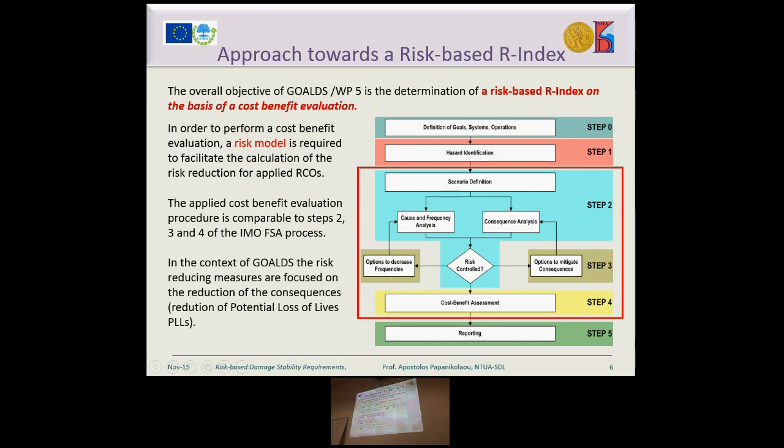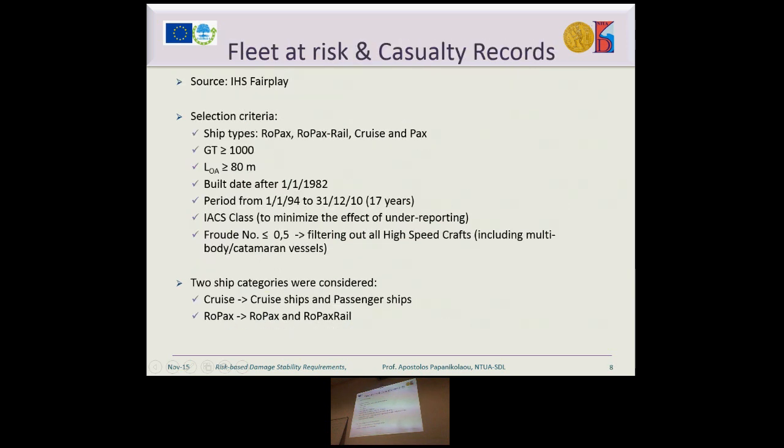Okay, and then we need to develop these dependent probabilities of the risk model, and I will come to this to explain that. Regarding the fleet at risk and the casualty reports, that is something Eleftheria explained in the last lecture, but I will come here with some more specific things.